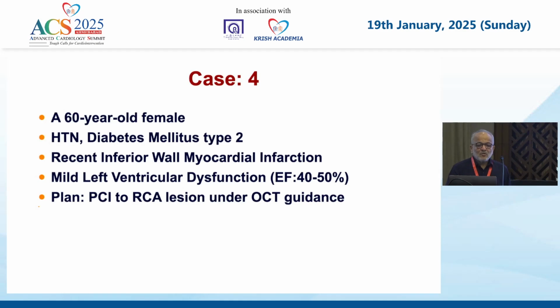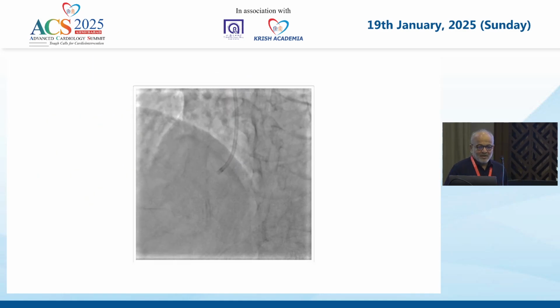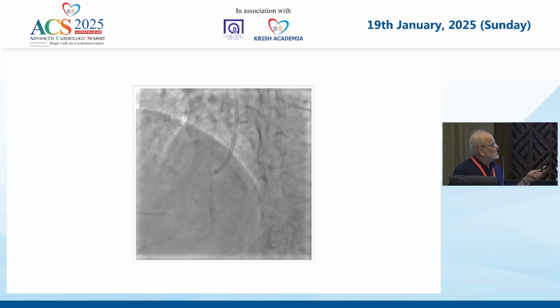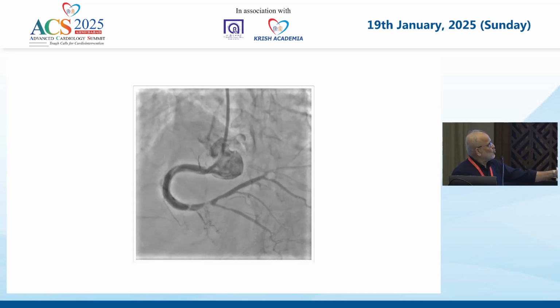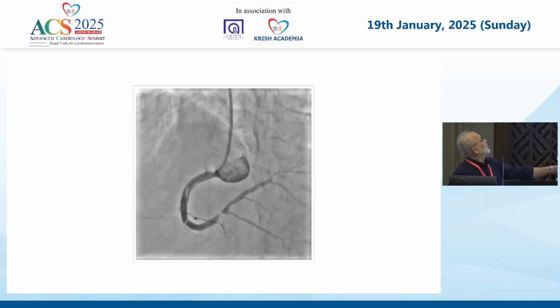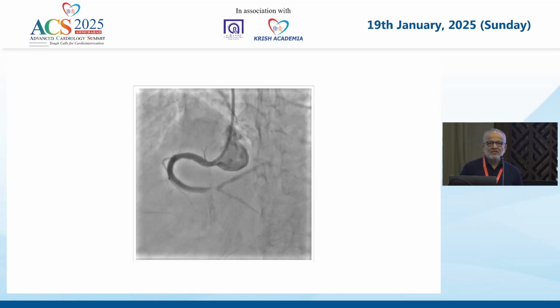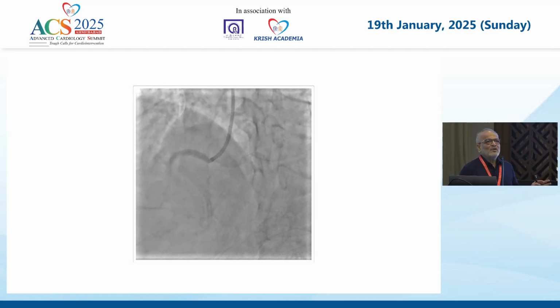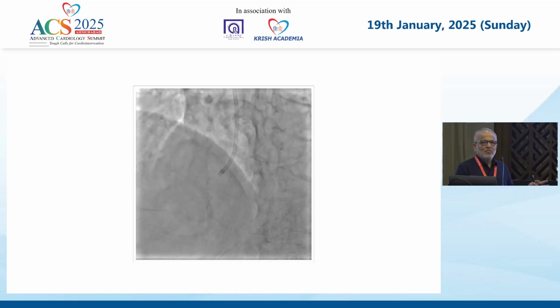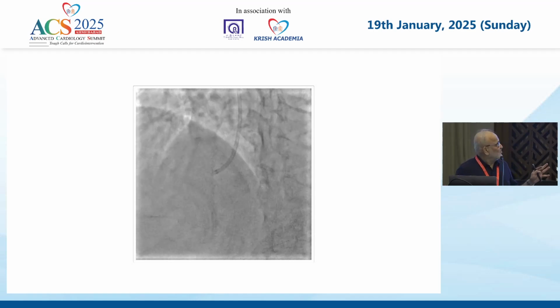This is a 60-year-old female, hypertensive diabetic, presented with recent inferior wall MI history and mild left ventricular dysfunction. PCI to RCA lesion was planned. And see what happened. First injection, and there is a spiral dissection, through and through, going right up to the PDA, and just at the lesion site. Complete plan was changed. Now we wanted to dilate, stent, do proper image guidance to see everything is fine.